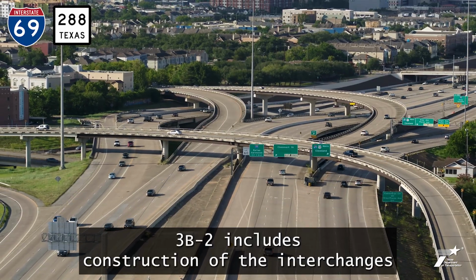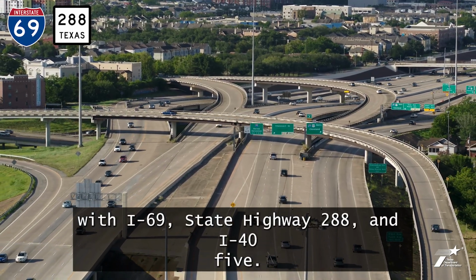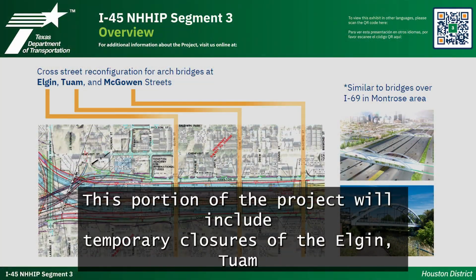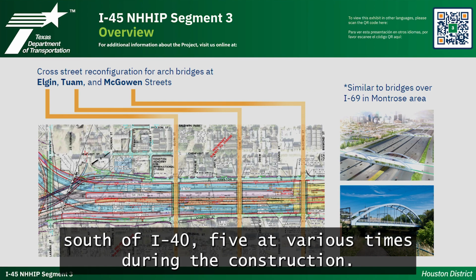3B2 includes construction of the interchanges with I-69, State Highway 288, and I-45. This portion of the project will include temporary closures of the Elgin, 2M, and McGowan Street bridges crossing 288 at 59 south of I-45 at various times during the construction.